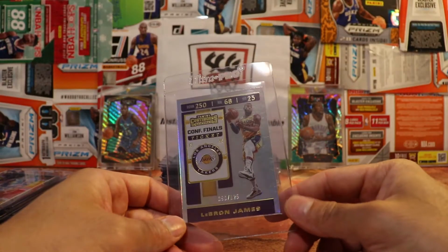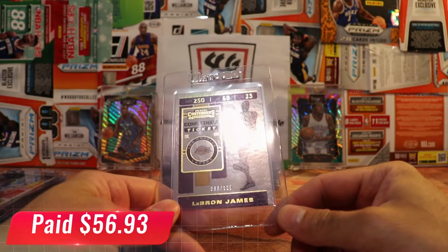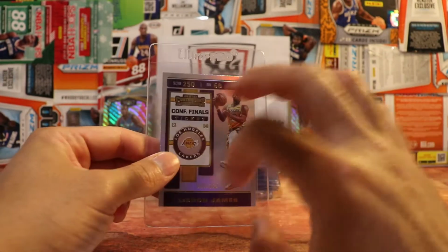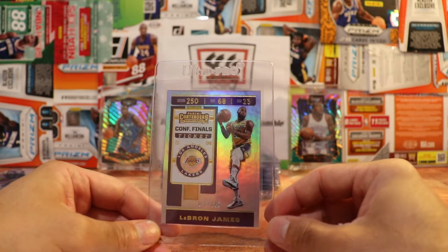Here's a LeBron James Panini Contenders. This is the finals ticket, or conference finals ticket. That's at a 125. Nice foil finish on there. Try to send this in to get graded. I don't really like Contenders as much with basketball. I think it's a little bit better with football.